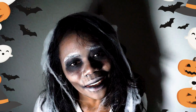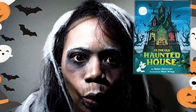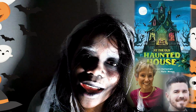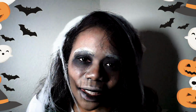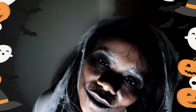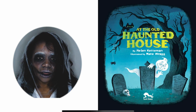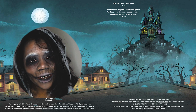Our featured book today, you asked? We will be reading At the Old Haunted House by Helen Ketteman, illustrated by Wragg. Are you guys ready to read? Well then, put on your reading heads and let's go. At the Old Haunted House by Helen Ketteman, illustrated by Wragg.